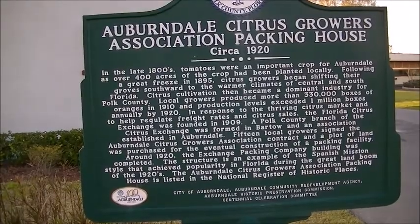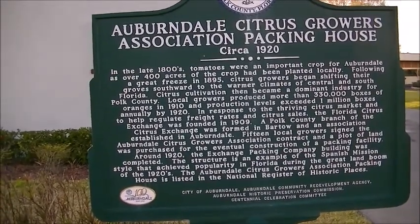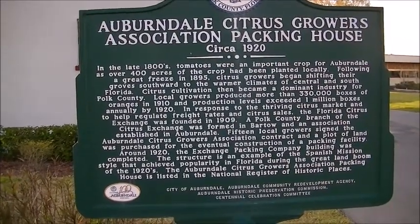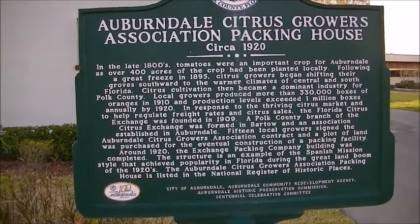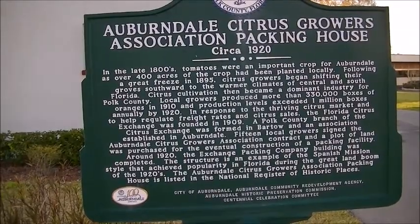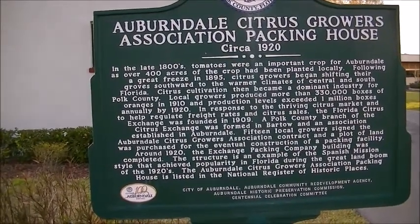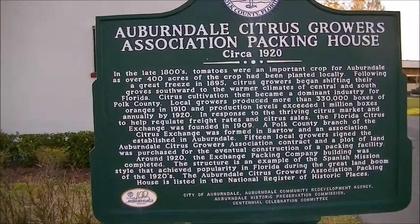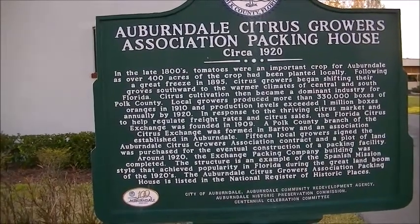Local growers produced more than 330,000 boxes of oranges in 1910, and production levels exceeded 1 million boxes annually by 1920. In response to the thriving citrus market and to help regulate freight rates and citrus sales, the Florida Citrus Exchange was founded in 1909. A Polk County branch of the Citrus Exchange was formed in Bartow and an association established in Auburndale. 15 local growers signed the Auburndale Citrus Growers Association contract, and a plot of land was purchased for the eventual construction of a packing facility.